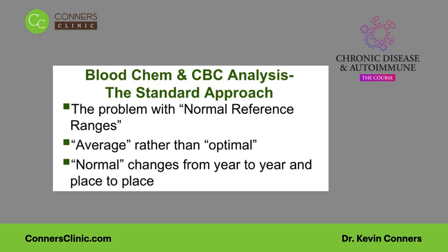And these will often be, you'll be in the normal reference range, but you'll be at the top end of the normal or the low end of the normal. The normal reference range is not something that we want to look at from a functional perspective. And I'm going to give you an example in just a couple minutes. But the normal reference range is the average.